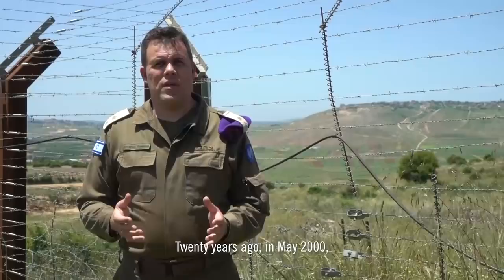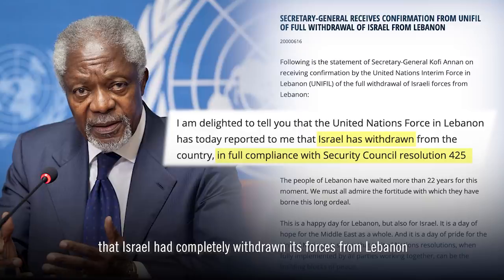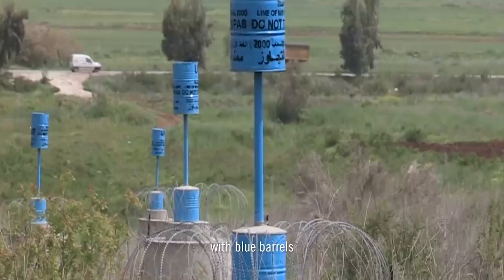20 years ago, in May 2000, UN Secretary General Kofi Annan confirmed to the UN Security Council that Israel had indeed completely withdrawn its forces from Lebanon and referred to this line of withdrawal as the Blue Line. The Blue Line is marked and observed by the United Nations Interim Force in Lebanon, called UNIFIL, with blue barrels, and is accepted and respected by both Israel and Lebanon.